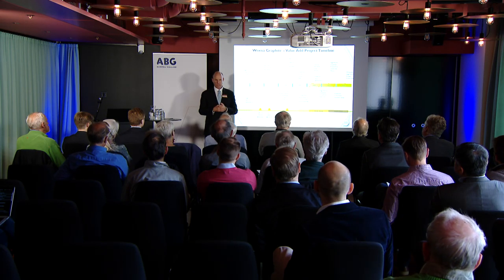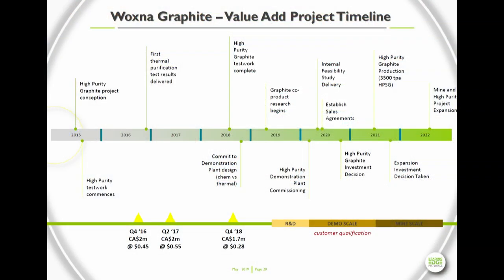Looking forwards from where we are today, we've been working for quite a while on what we call the high purity project, working out how to add value to all our materials to go from low value to high value. We're now sitting here in 2019 and we've done all the work we need to do at a small scale, and we're now ready to go into the larger scale.